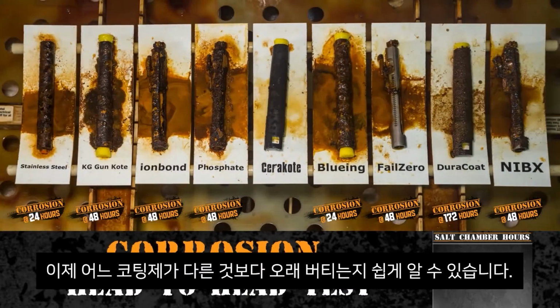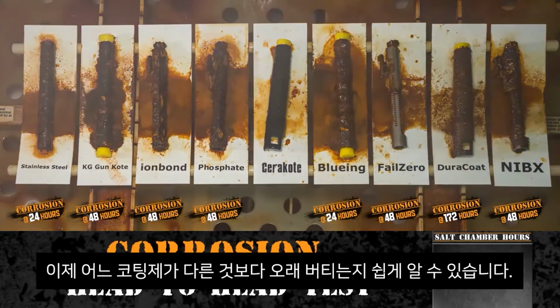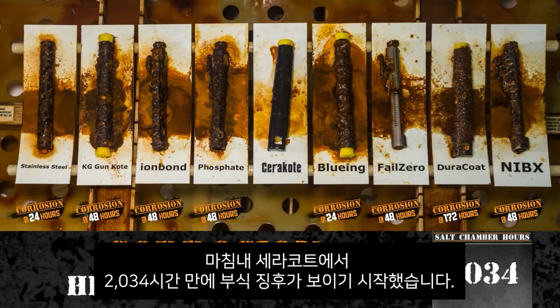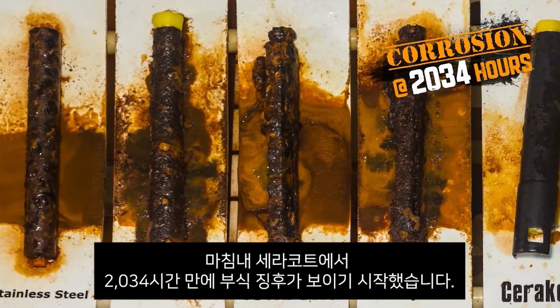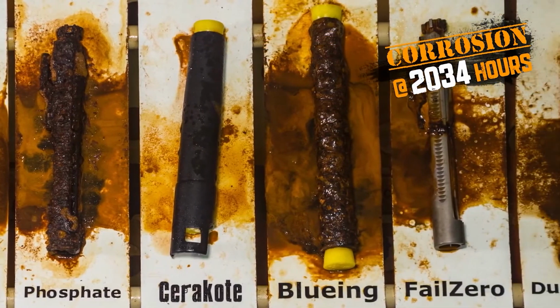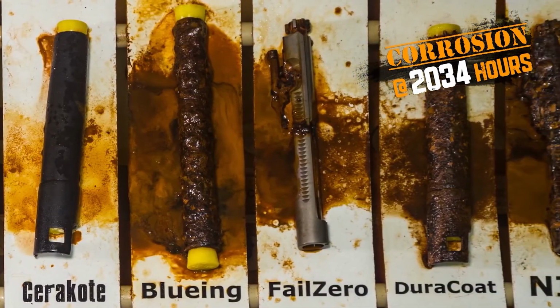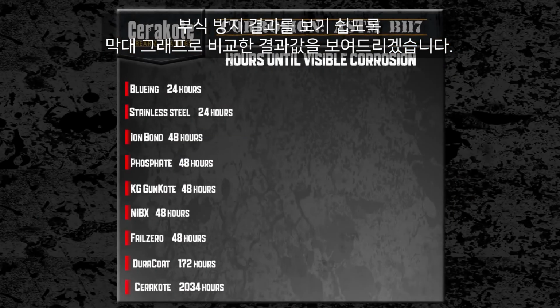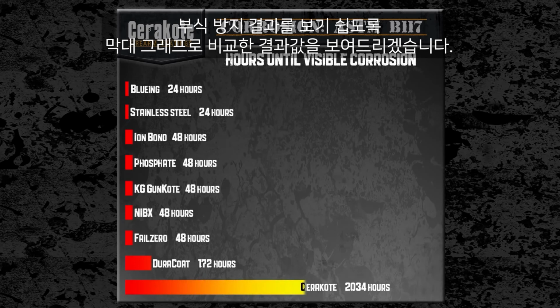We can now easily see which protective finish outlasts all the others. Finally, testing was concluded at 2,034 hours when Cerakote showed initial signs of corrosion. Corrosion protection results are easily presented in a simple bar graph displaying the protective finishes on one axis and time in hours on the other.